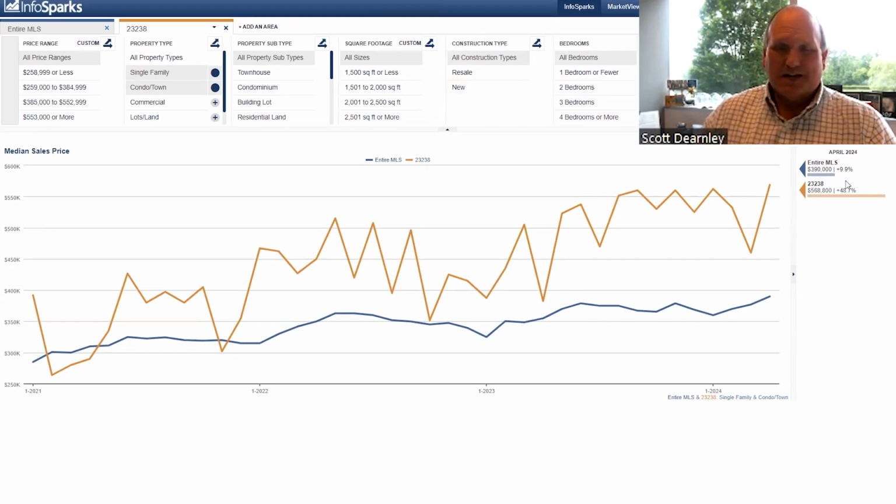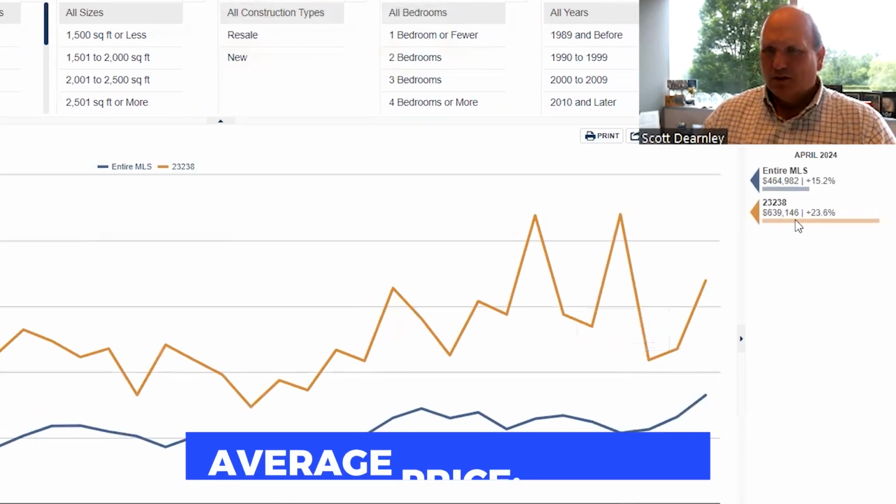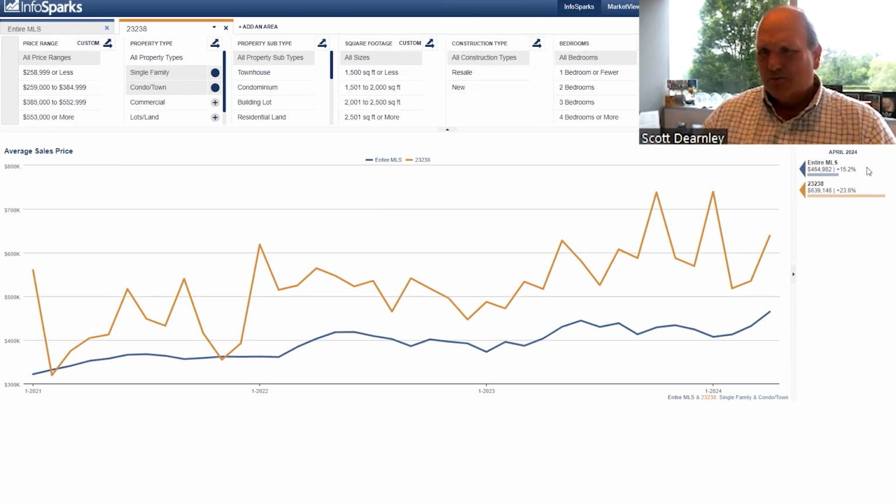Western Henrico is not an inexpensive place to live. So that's the median. 50% of the houses are going to sell for more than this, and 50% of the houses are going to sell for less than this. If we look at a straight average of price, we're looking at $639 compared to $464 for our entire multiple listing service. So it is higher, without a doubt.